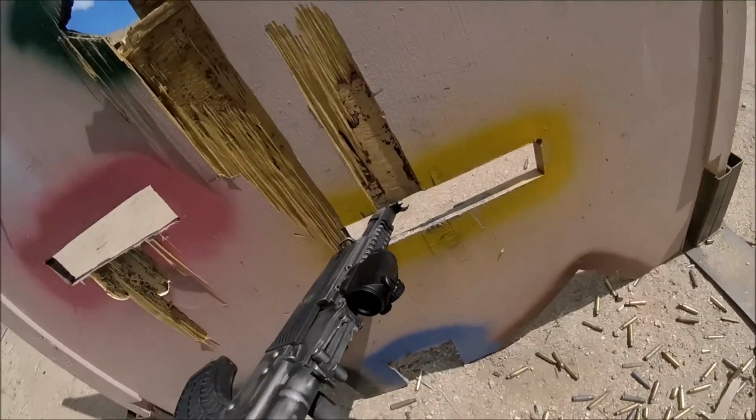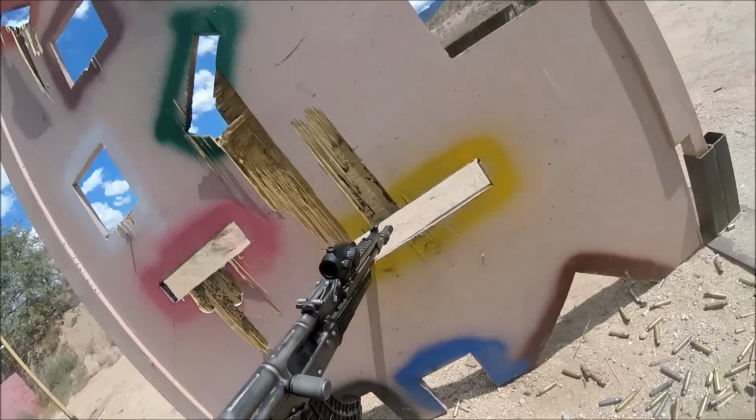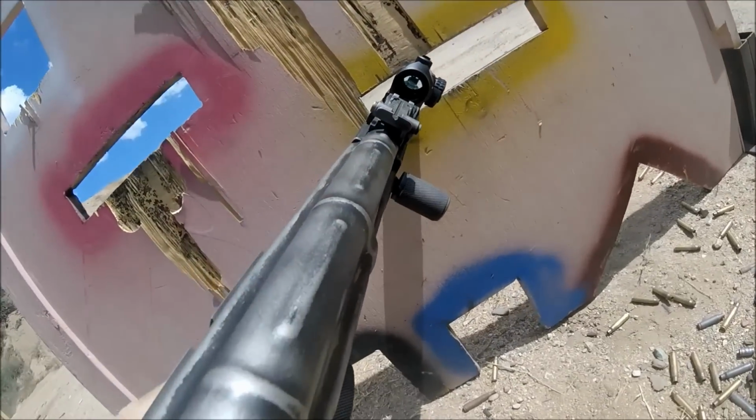The bolt locks back after this first shot with 1 round left in the magazine. Simply racking it clears the malfunction, and I get it back into action immediately.